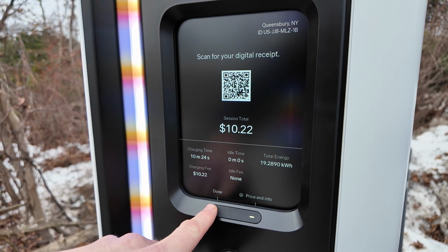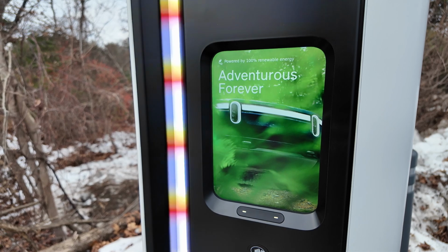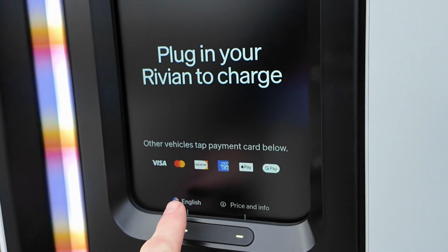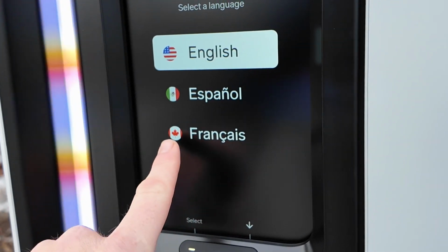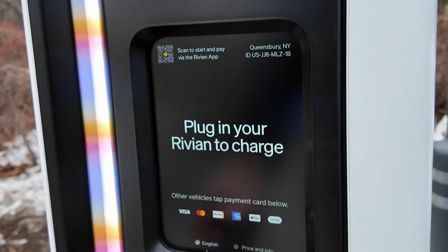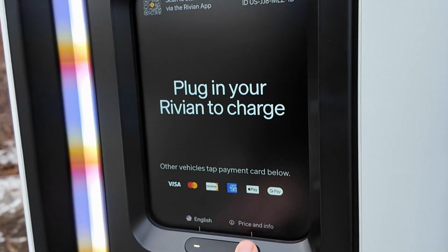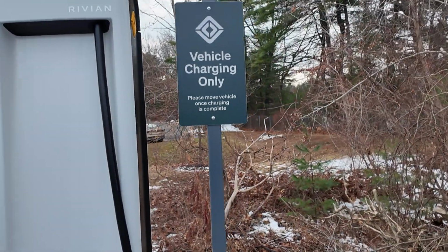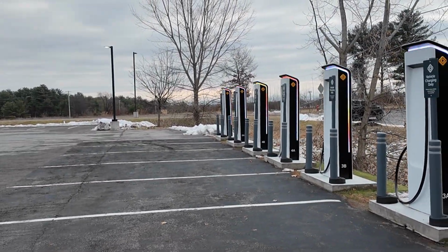But just over 10 minutes, 19 point something kilowatt hours. Get your little branding. Takes all forms. That's Google Pay that was working with me. You can do English, French, and Spanish. We've got the French Canadians coming down, that makes sense. You can scan, pay with the Rivian app, as I say, plug in and use card reader or near field, Apple Pay, Google Pay, etc. Same pricing info. We've changed from Rivian vehicle only to just vehicle charging only. Move your vehicle once you're done. And that's really all there is to say.